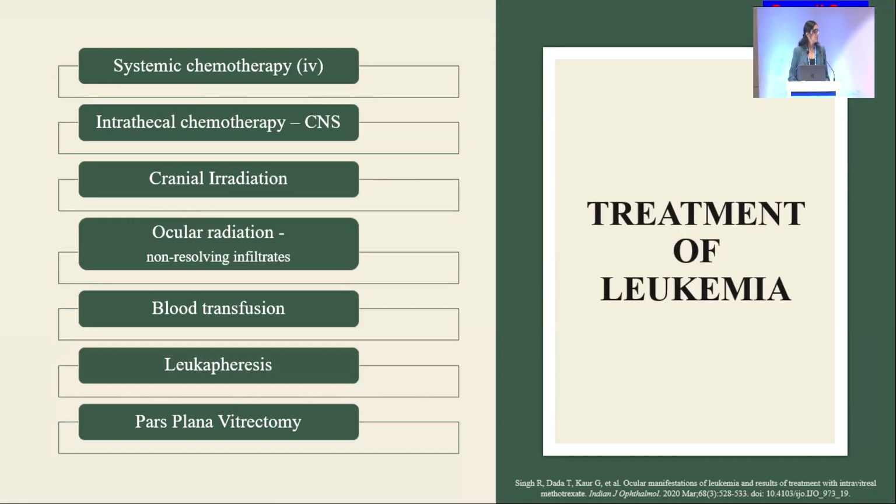Thank you, Dr. Prerna. And all the patients which you have presented were already diagnosed. Yes, they were diagnosed cases. They were reference cases, basically, from the oncology center, in a tertiary care setup. You recommend that in all cases of leukemia, the eye examination should be done. Yes, sir.